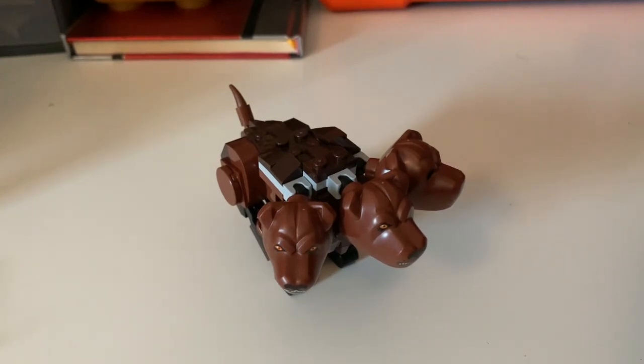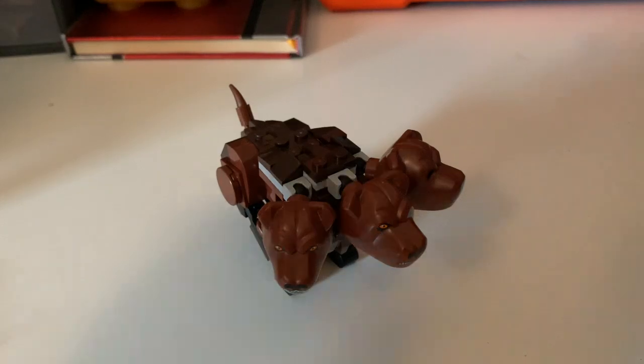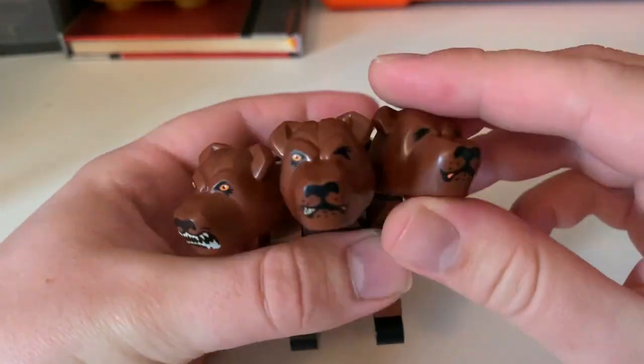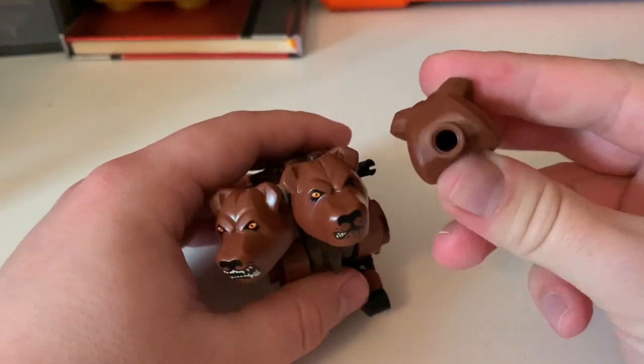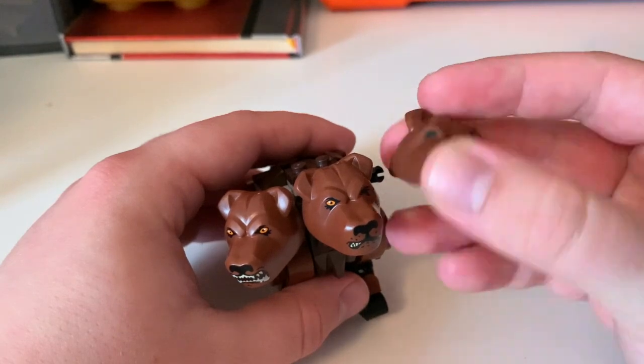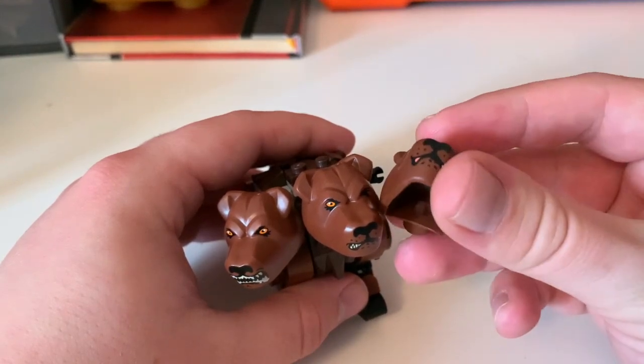I had a couple of reactions on first seeing the pictures for this set. One was really good and one was really bad. The first good reaction was because of these new moulded heads. Now, it's exactly the same mould for each one. I'll just pop them off. They just attach with a pin connection at the back. They're hollow inside, so you can put them over something, although there's no actual connection inside there.